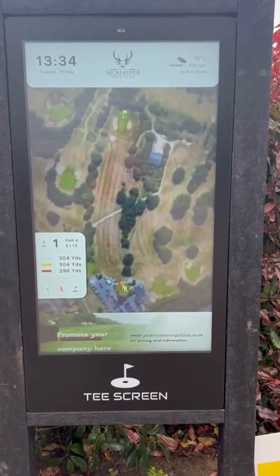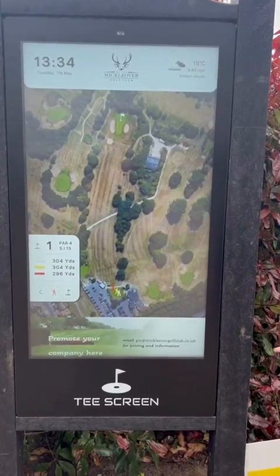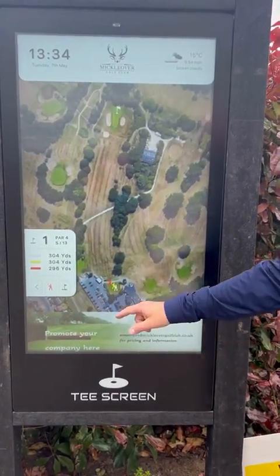So all the holes here have all got something similar, so it's just an opportunity before you go out to play for you to actually have a look at the signature hole or your favorite hole or the most difficult hole. And of course, again, the advert comes up at the bottom.